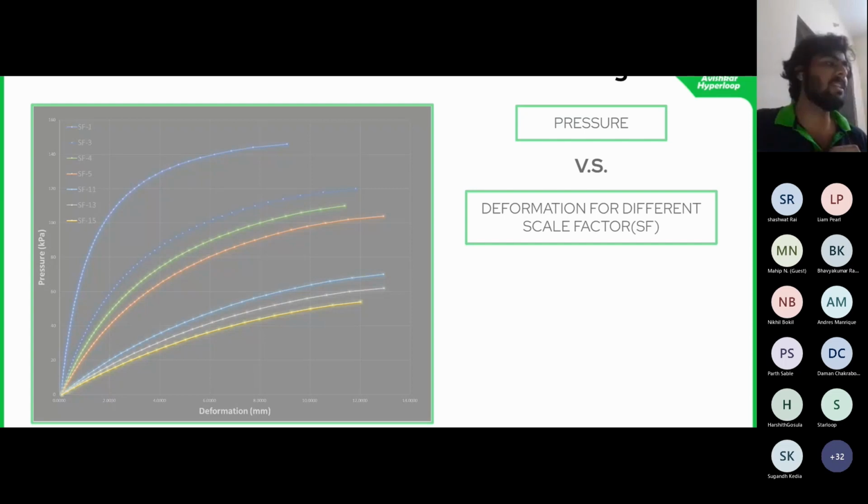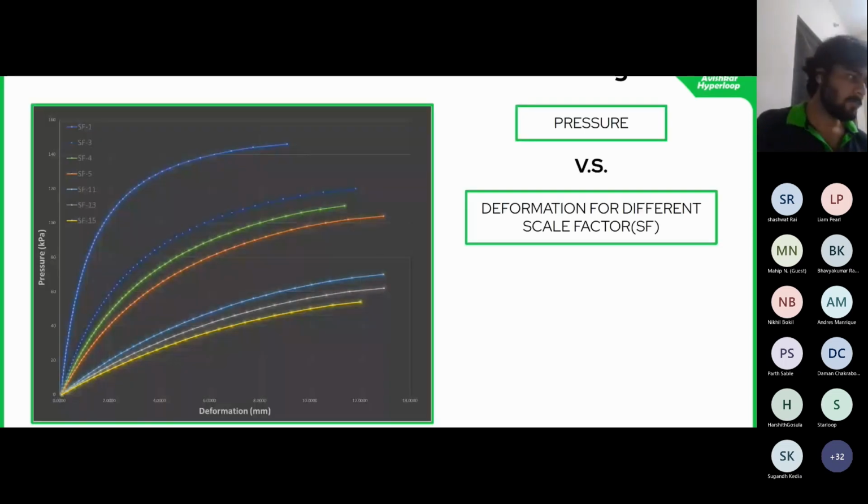So these are the simulation results for our non-destructive testing. As you can see here, there are several graphs. These graphs tell us about the several scaling factors which we have taken. We have taken scaling factors of 1, 3, 4, 5, 11, 13, 15. These were done before the experimental validation.